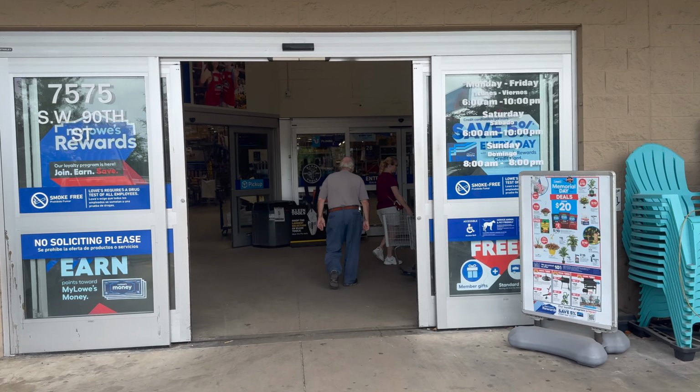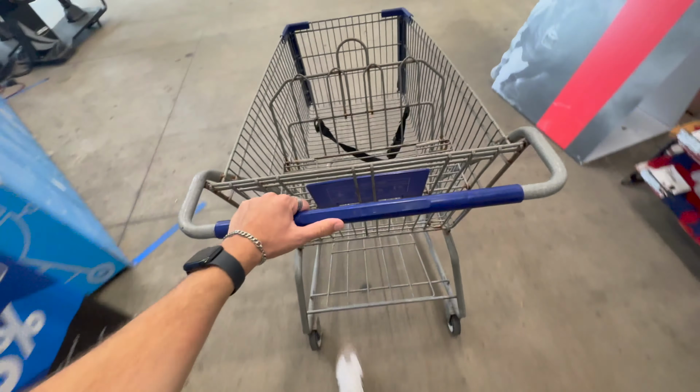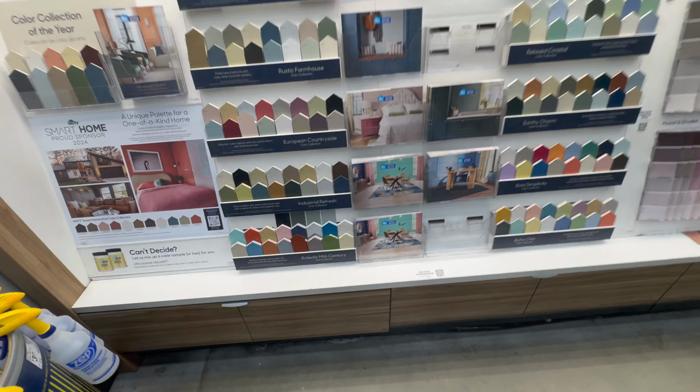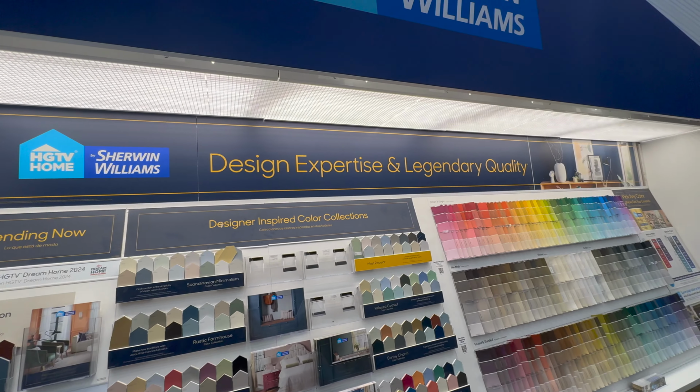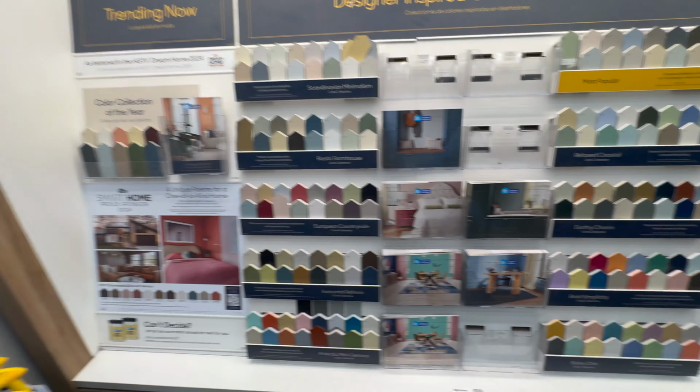All right, you guys, the sun is starting to come out. Perfect time. So let's go ahead and get the paint. I don't know if it's because it's been a while, but I've never seen HGTV Home by Sherwin-Williams, you guys. What is this? Design, expertise, and legendary quality. Designer-inspired color collections.